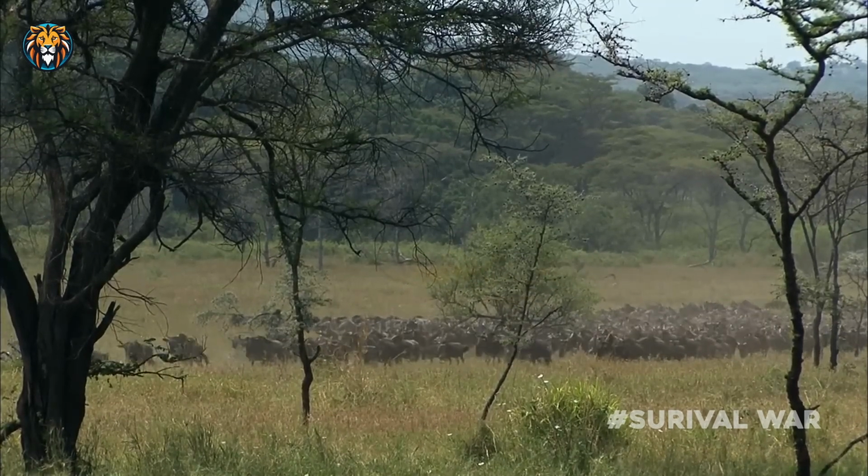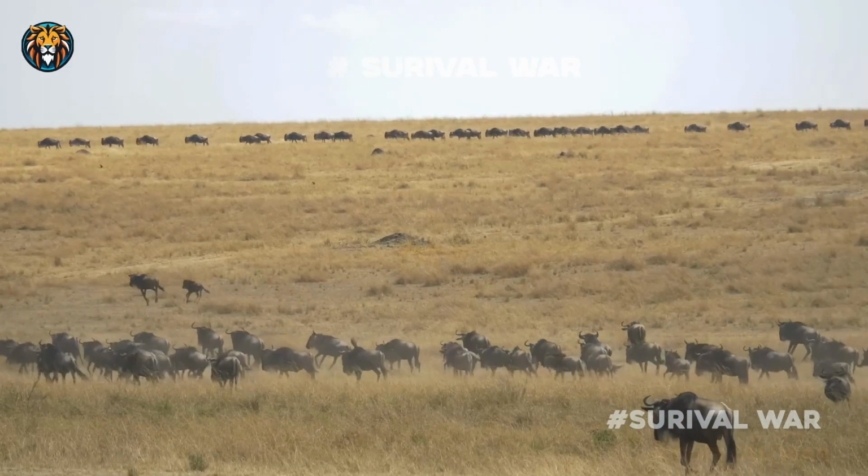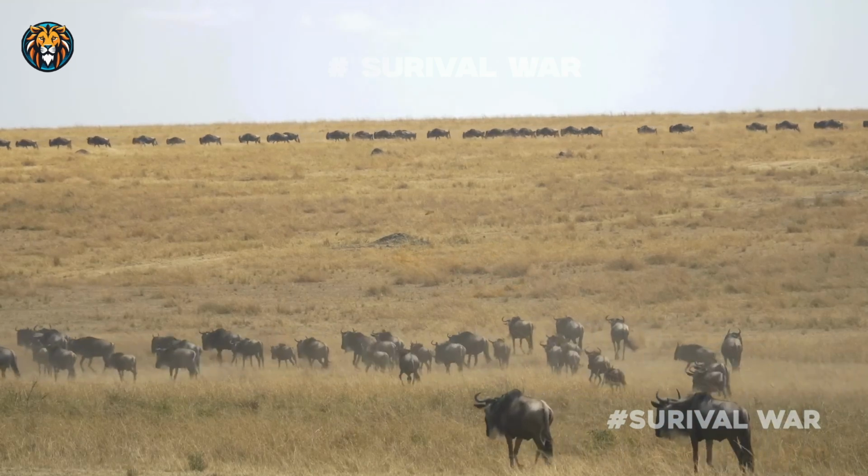The calves are now grown. The Great Migration completed its circuit. Despite all the hardships of this epic journey, most of the wildebeest and zebras have made it back to their origins.